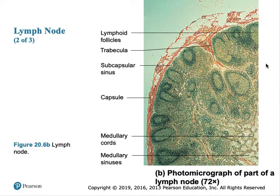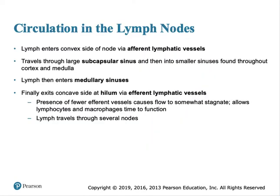All right, and here's an actual micrograph showing you a stained lymph node where you can actually see the capsule on the outside. You can see the medulla here, this lighter stained area, and then you can see this outer area, which would actually be the cortex. So what happens, basically lymph comes in via the afferent lymphatic vessels. It's going to exit via the efferent lymphatic vessels, and in between, it's going to go through some sinuses where you have all these different immune cells present.